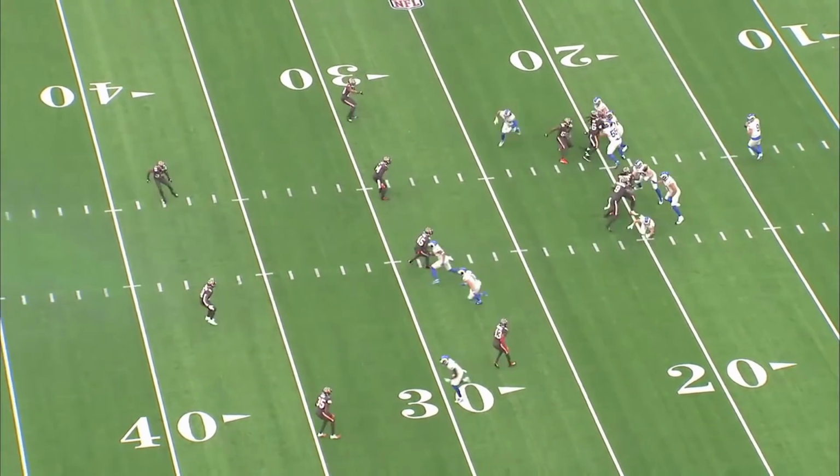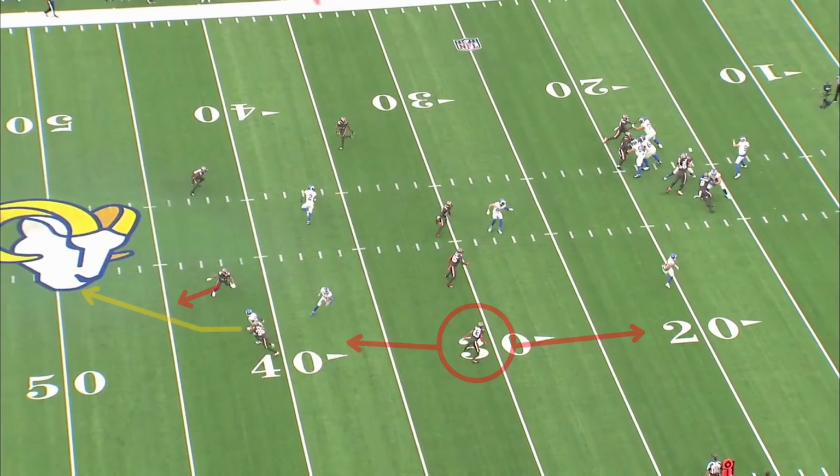However, both of those safeties play pretty disciplined to both protect the post and pick up the dig, and that means, as mentioned before, that the flat defender is the one that's left in conflict between that flat and the sail. As soon as the deep safety turns their hips to protect the inside of the post route by Jefferson, Stafford begins his throwing motion to hit the sail route.